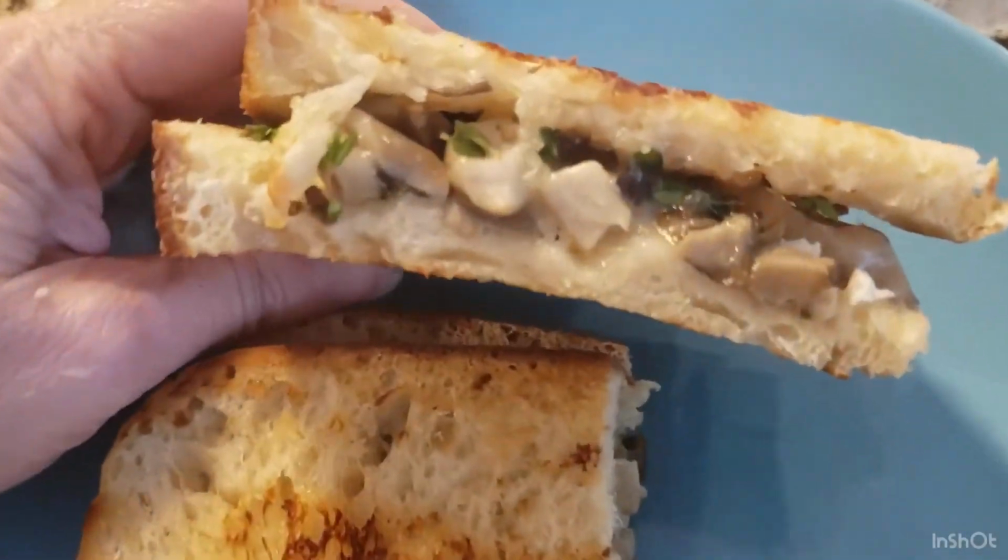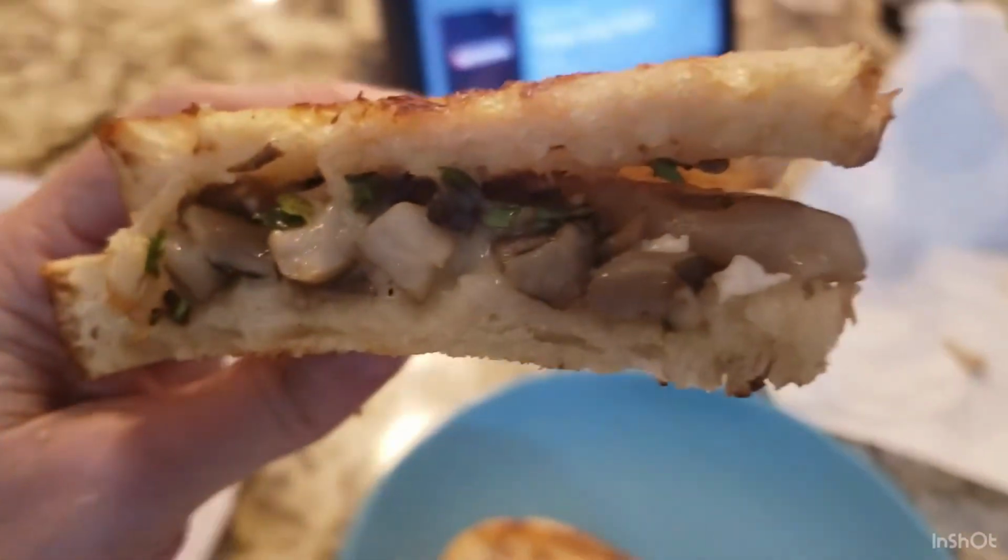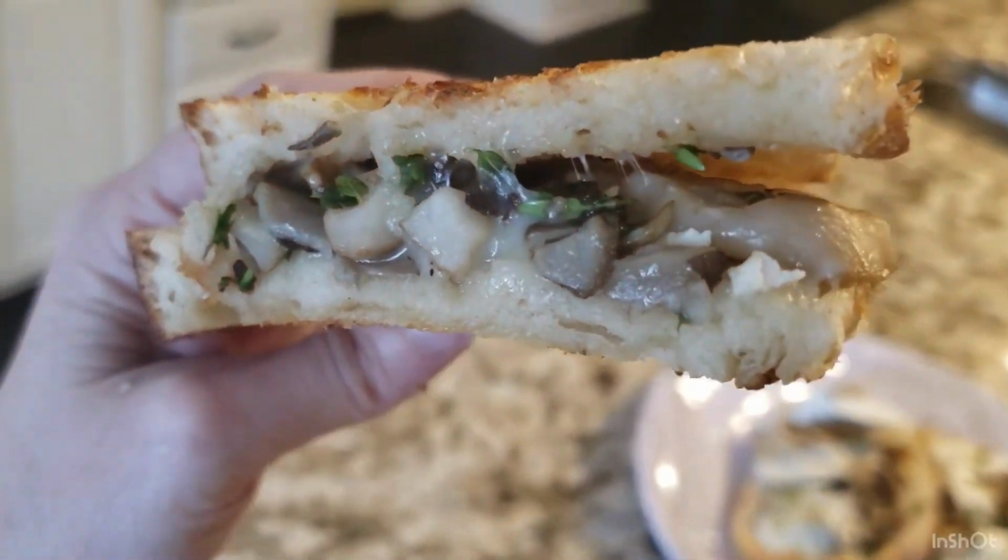This is definitely an easy, elevated sandwich to make. It is so impressive. Your guests, your family will love this.